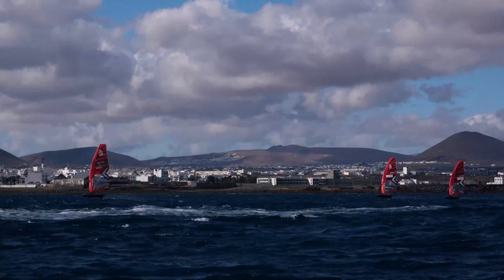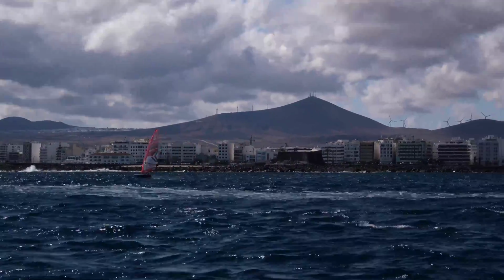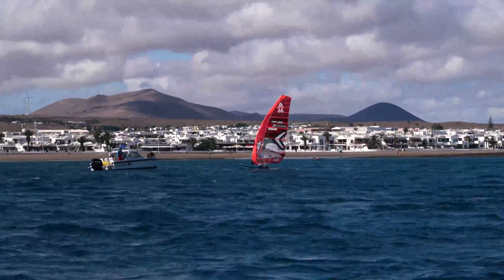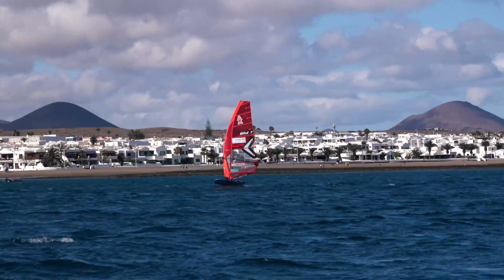Yeah, the next stage was also a counting race. It was a reach, quite a short one, super windy, on the limit of exploding on this side of the island. I managed to win this one.